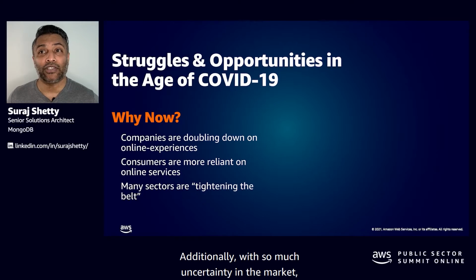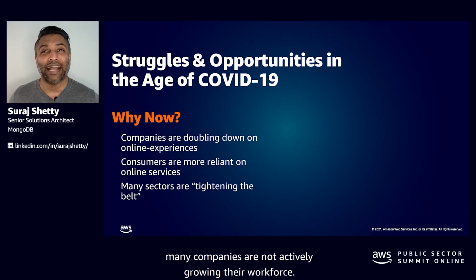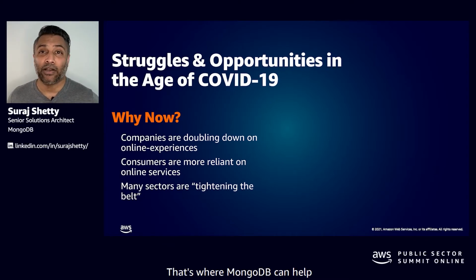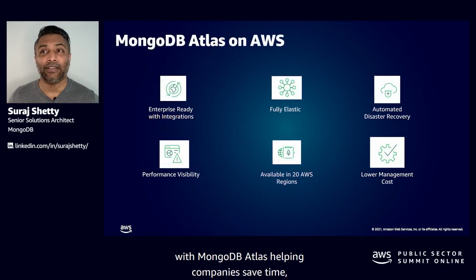Additionally, with so much uncertainty in the market, many companies are not actively growing their workforce, so teams are being asked to accomplish more with fewer resources. That's where MongoDB can help, with MongoDB Atlas helping companies save time, valuable staff resources, and especially money.